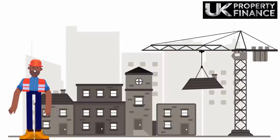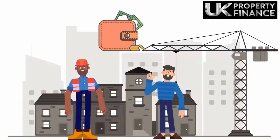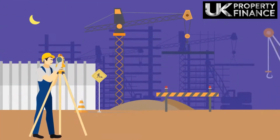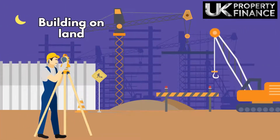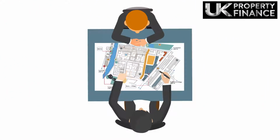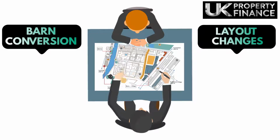Development finance schemes are available to new, first-time or experienced property developers. This flexible finance is used for ground-up development such as building on land, although it can also be used for heavy property renovations such as a barn conversion or property layout changes.